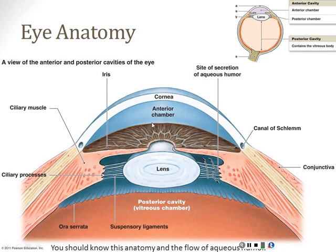So the aqueous humor fills this, and it's another one of those things, just like CSF, where it's constantly being made and constantly being reabsorbed. So aqueous humor is made by the ciliary body, right about here, and it flows over the lens, through the pupil, which is right here, and then from the pupil into the anterior chamber, and then it drains through this structure called the canal of Schlemm, one of those great anatomy words, canal of Schlemm, hard to forget. So do know what it does. The canal of Schlemm drains aqueous humor that's produced in the ciliary body.